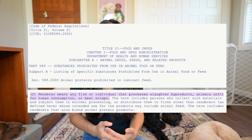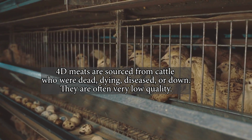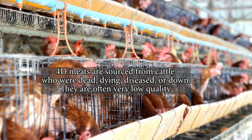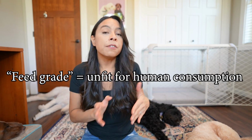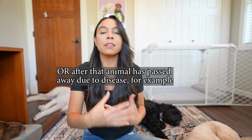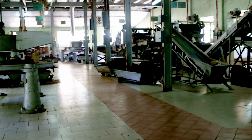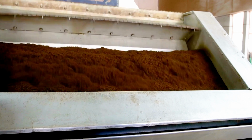By definition, according to the FDA, meal ingredients are rendered, and per the FDA, meal rendered ingredients can, not always, we'll talk about that, include 4D low quality meats, dead, deceased, dying, essentially feed grade ingredients that are unfit for human consumption. A meat meal is essentially the moisture removed out of the byproduct left over after slaughter. So it's like the leftover remaining parts, the offal, the beaks, the feathers of the animal that normally humans wouldn't eat. And those are ground up and ultra processed into a fine powder.